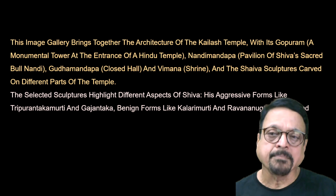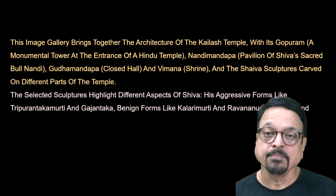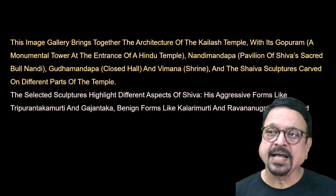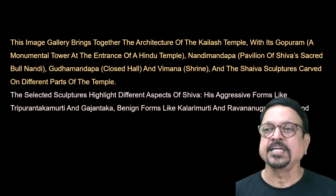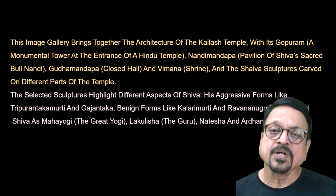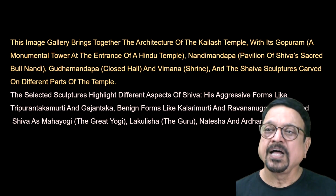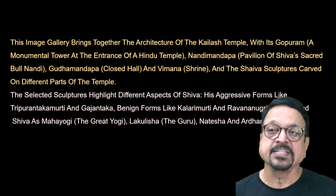Then Ravana Anugraha Murti again is a benign form, because Ravana accepted Anugraha from Shiva, and at that time Ma Parvati was repeatedly telling him not to do this, because Ravana may misuse it. In spite of that, Shiva gave it. So that form of Shiva is Anugraha Murti. And also there are Shiva Tandavas, Natarajas, and Shiva can be Mahayogi also. Yogi and Mahayogi, that is the highest level.